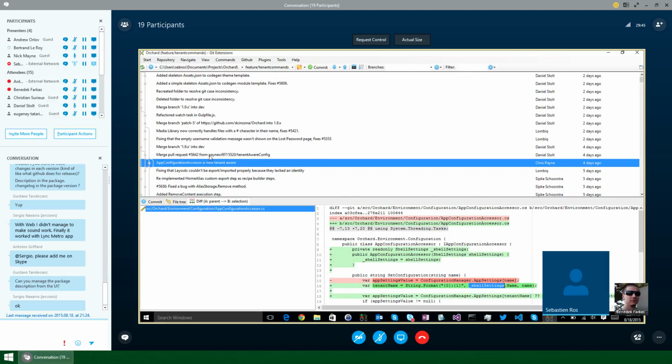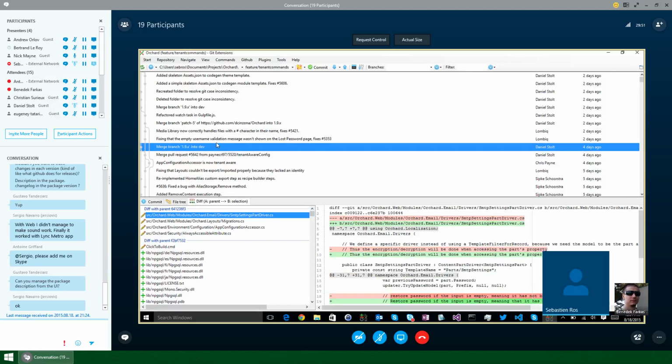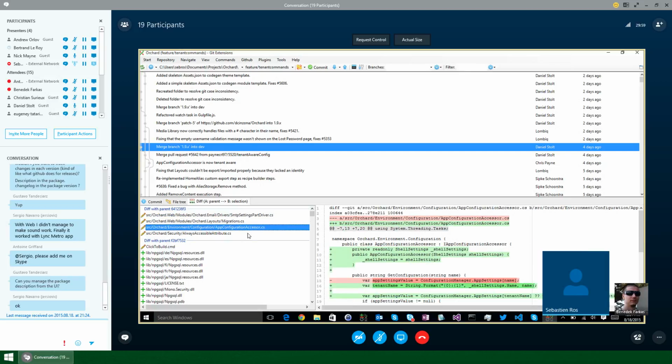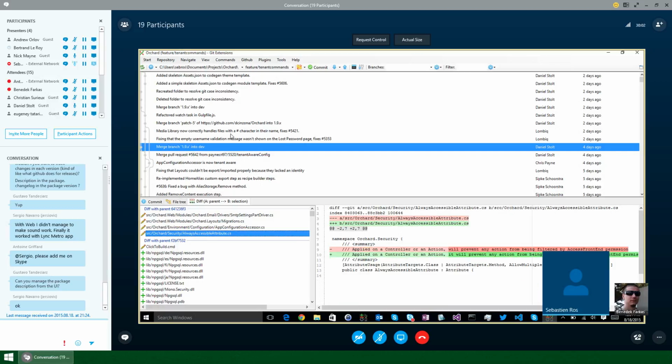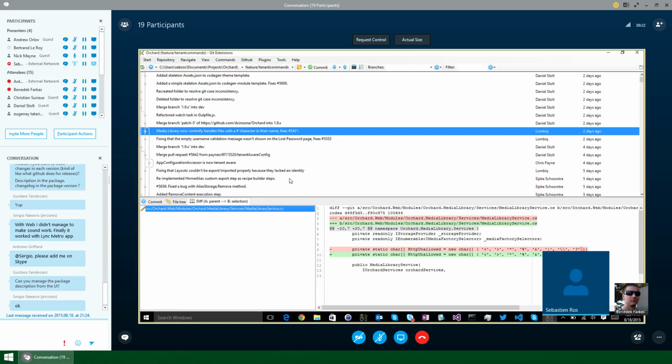Okay, good. Merge pull request from this one. SMTP settings. Same thing. Okay, empty username validation message wasn't shown. Username, okay. Media library. Okay.